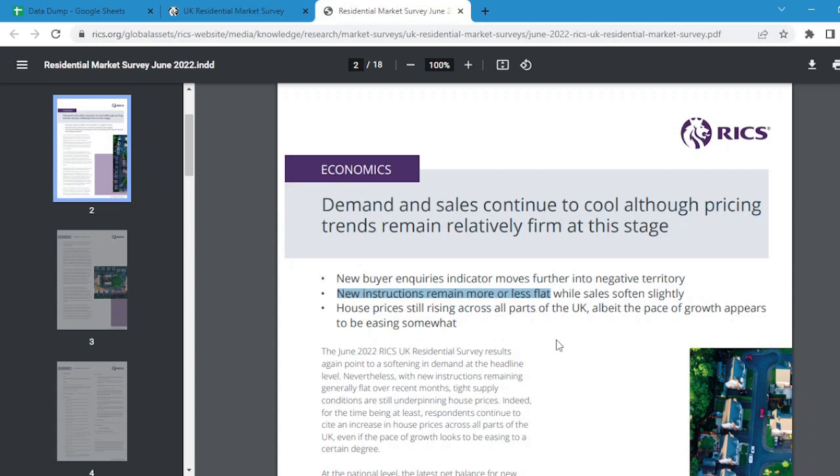What we do know is very strong demand and low supply has led to nominal price increases, but we are starting to see data supporting the supply-demand imbalance beginning to unwind or possibly even reverse. Demand is falling, shown from the approvals data. New buyer inquiries from RICS is falling further negative, and Rightmove says that whilst demand is elevated compared to 2019, it's actually down 7% compared to this time last year.